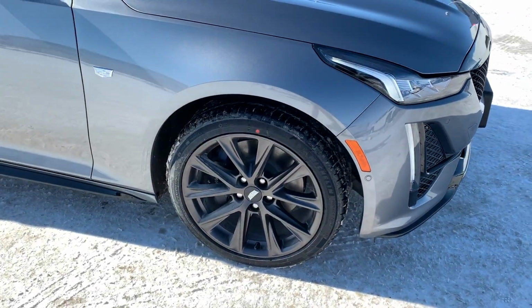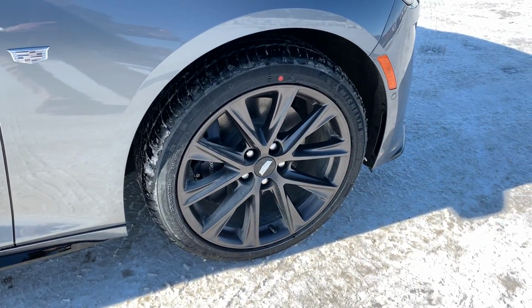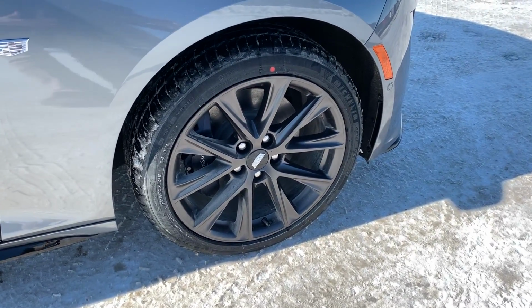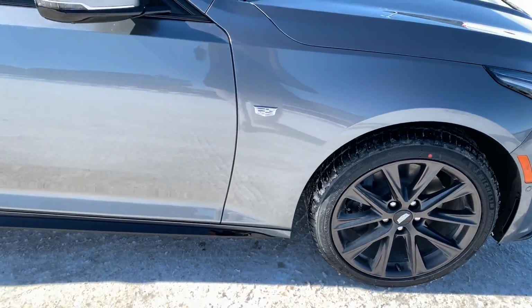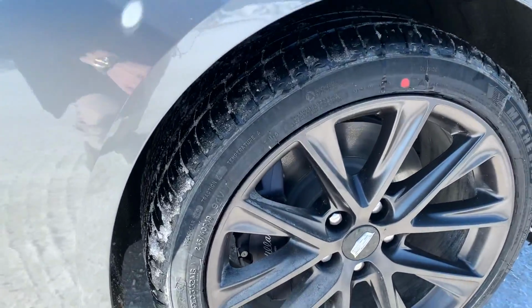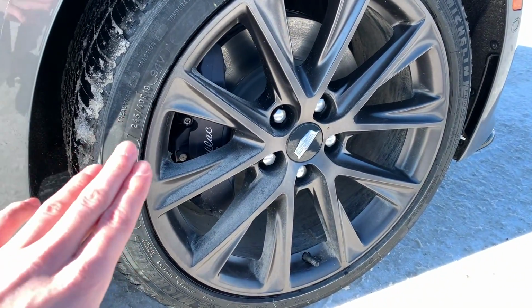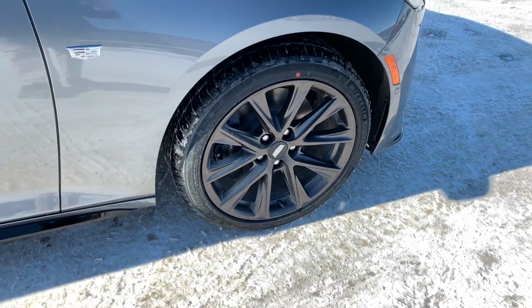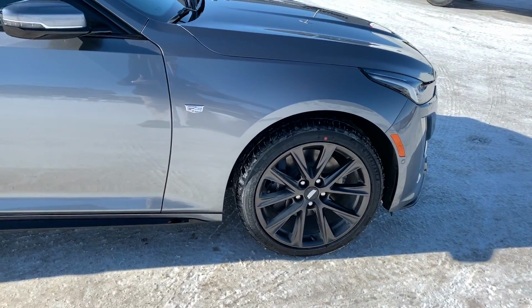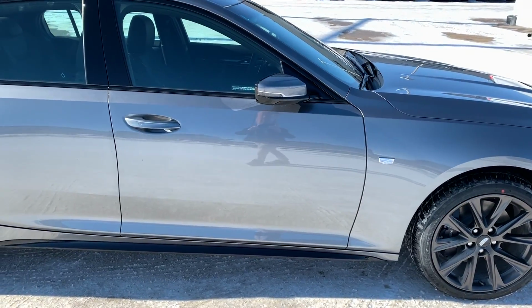As we move around side, you've got the satin graphite 19-inch 10-spoke wheels. These are the Sport wheels. They look really great with this satin steel exterior. And you're going to notice you've got Brembo brake calipers on the front brakes. So these are Cadillac branded, and you've actually got the option to customize those. You could get them in blue or red as well.